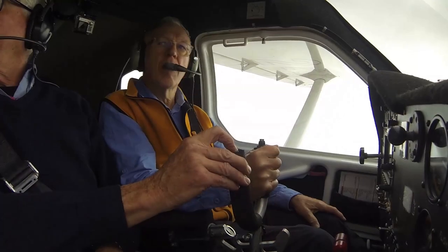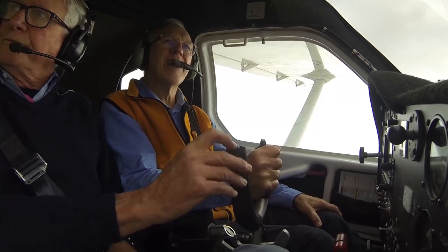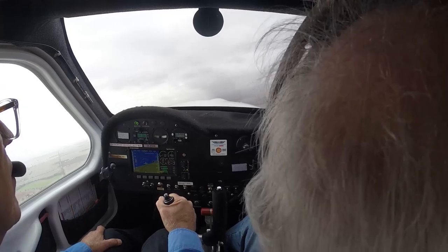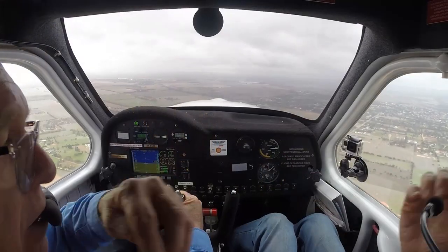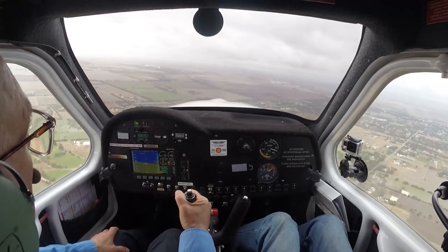Traffic caller, Jabiru 8538, downwind 23 for departure to the northern training area, caller. I normally aim for the bottle factory over here, as a guide. Then look under your wing, and there's the runway. So we're sort of parallel to it. We could glide back there if we had to. We're parallel. So we're downwind for 23 at the moment. Correct. Exactly right.